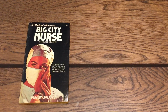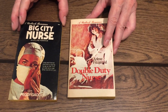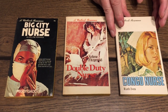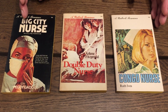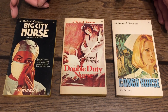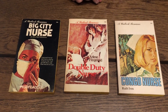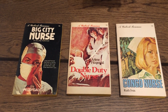And Double Duty Nurse by Arlene Fitzgerald. Again, these are romance authors, so I don't know much about them. Congo Nurse by Ruth Ives. I don't know too much about the names, although Peggy Gaddis, of course, is Florence Stonebreaker, who wrote many sexy digests in the 50s, and then they reprinted a lot of them in the 60s and 70s. So she's a well-known author, but some of the others I don't know. The artwork looks pretty bad. I didn't really like too much of it, but on some of these, interesting.